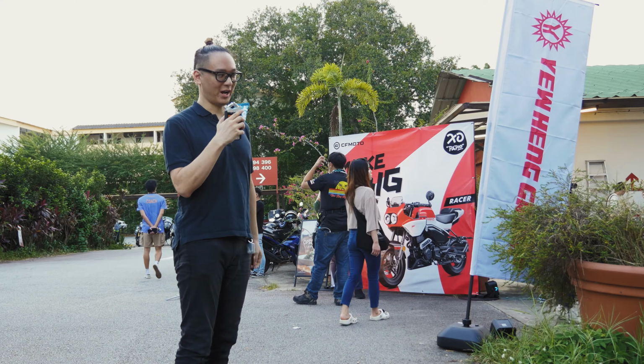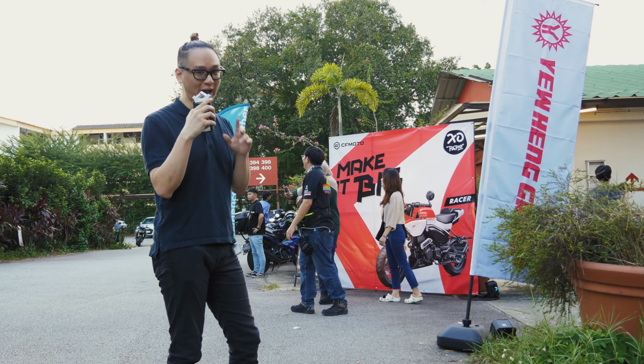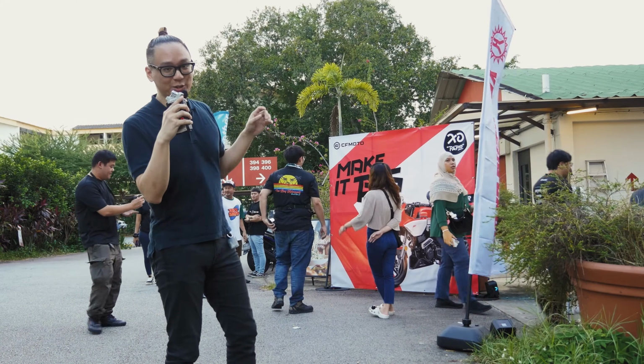Am I blocking the way? I am blocking the way. I am at the CFMoto Papio XO series press launch event. You can see over there the banner over there.